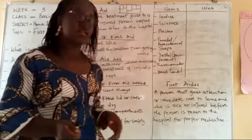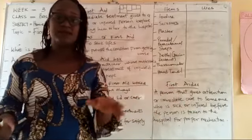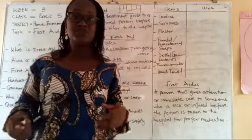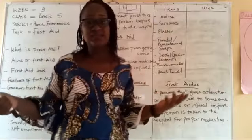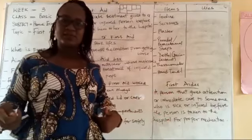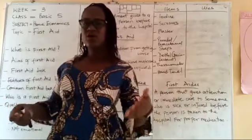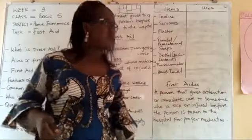So, we have another one. We have Panadol or paracetamol or any of the painkillers. They are just there to relieve you of the pains, right? Because sometimes it could be a blow. You could fall on the floor from a height. So despite the injury, you could be feeling pains. Okay, so that's why it is included in the first aid box. Now, what this does is to relieve pains, okay?